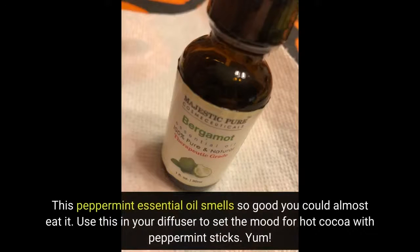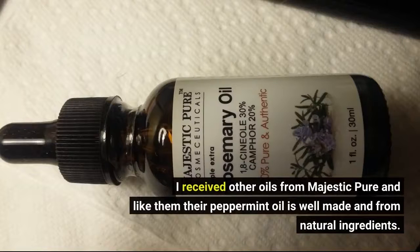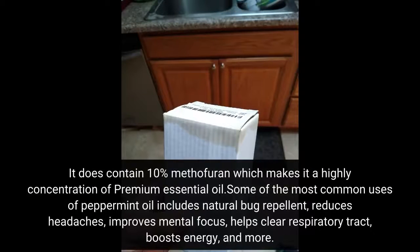This peppermint essential oil smells so good you could almost eat it. Use this in your diffuser to set the mood for hot cocoa with peppermint sticks. Yum! I received other oils from Majestic Pure and like them. Their peppermint oil is well made and from natural ingredients. It does contain 10% methafuran, which makes it a highly concentrated premium essential oil.